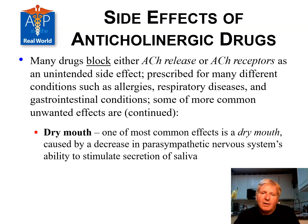It also causes dry mouth. That's one of the most common side effects caused by a decrease in the parasympathetic nervous system's ability to stimulate secretion of saliva.